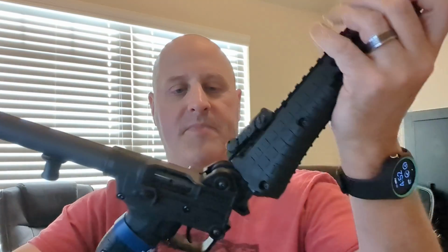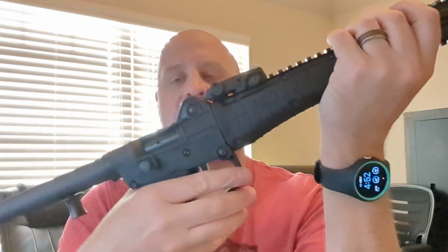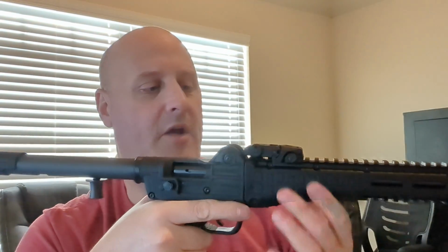I'm going to get a 9mm suppressor that I can put on this or screw onto the PSA Dagger sidearm. So again, now I've got a good suppressor platform. It does come with a thread protector. You just tighten that on, leave it on, make sure you don't lose it. But all you do is open it up, rotate it, snap it into place, and boom, you're ready to rock and roll.